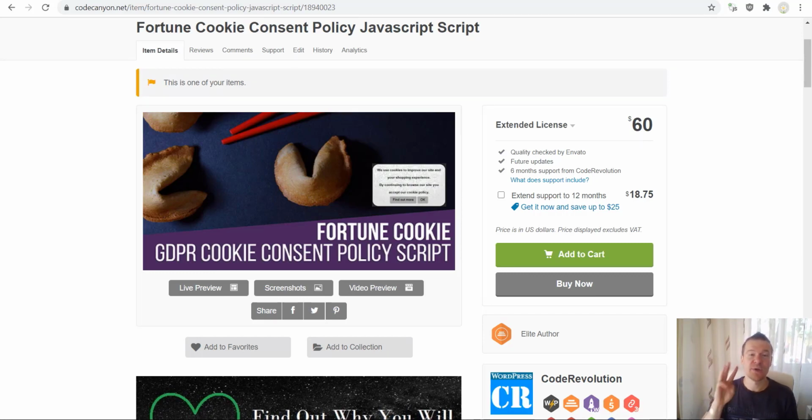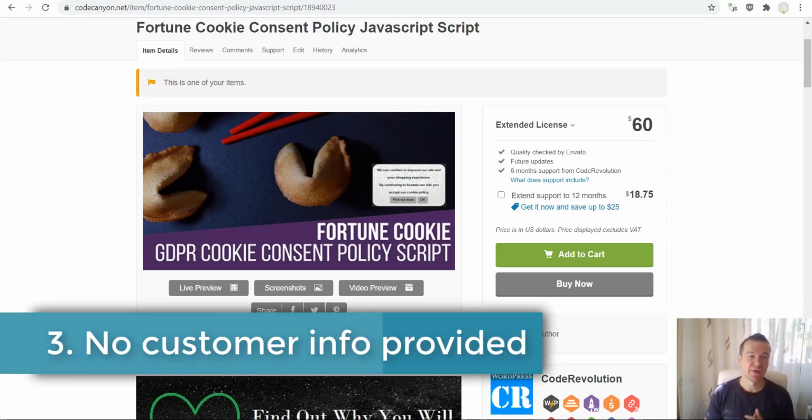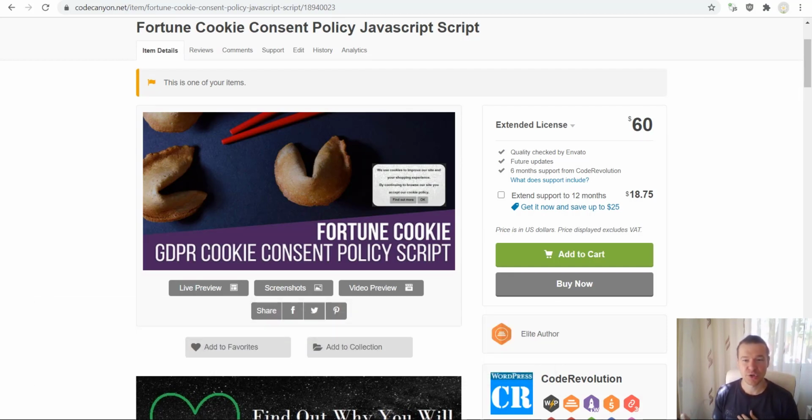So the third thing that I want to speak about here is that no customer info is provided to us developers who sell on CodeCanyon. So if somebody comes in and purchases my product, then I will not get that person's email info, and I will not be able to contact him if I want to make him some offers of further products that I'm selling, or if, for example, I would think that this customer would be interested also in some discounts. I am not able to do this. People can contact me, but I cannot contact my customers directly because Envato and CodeCanyon is not sharing email addresses with me directly.